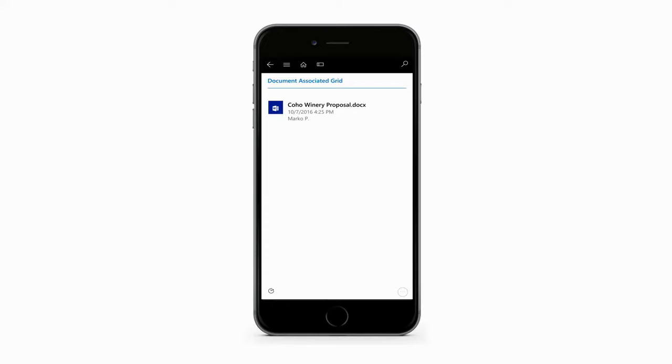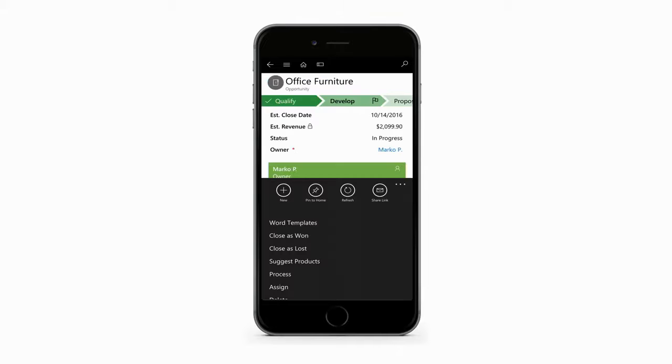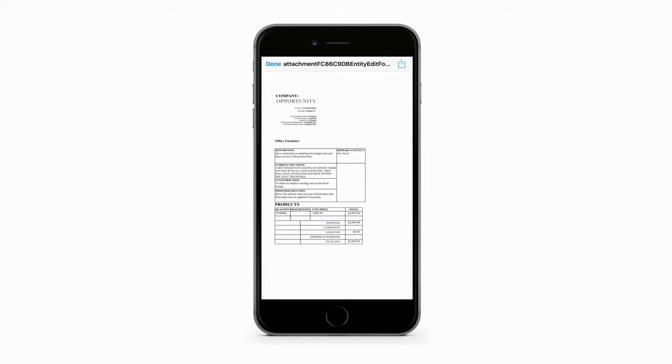Customer came back and had some changes on the product mix he wanted to look at. So I can actually, in the taxi, create, directly based on the data, a new proposal, by opening up here my more detailed screen and selecting Word templates. In the Word templates, I have all different kinds of templates available, like a quote template or here an opportunity proposal template.